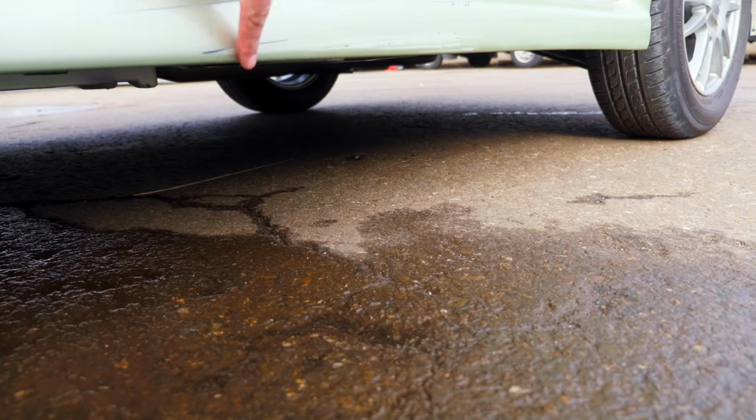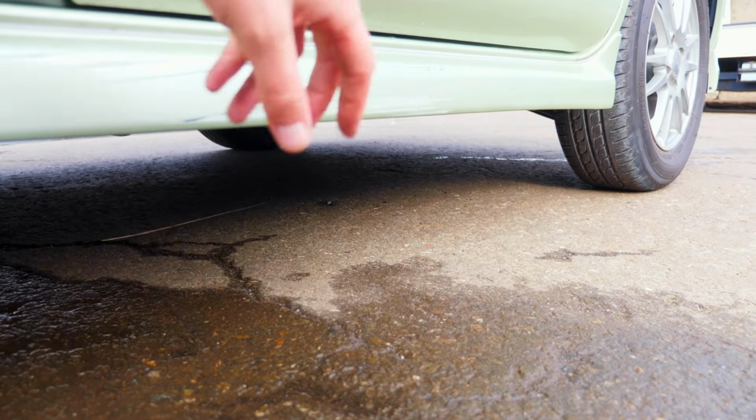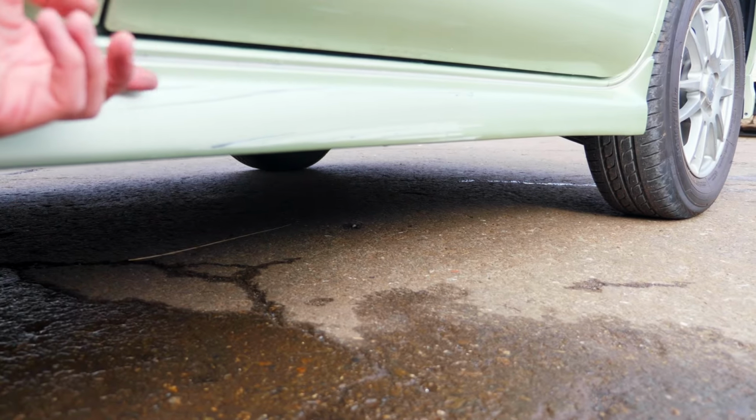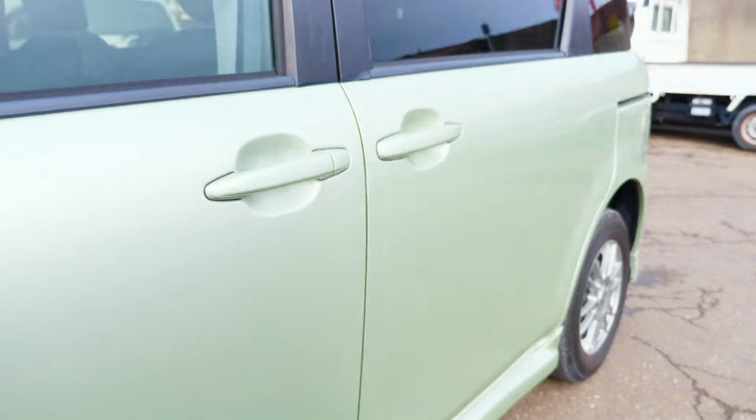Okay. And then the body besides that, it's really only this. Really, really big scrape on the side skirt. Should be pretty easy to handle. You can remove this, repaint it. You get some color match paint. You can probably even do that with a spray paint.